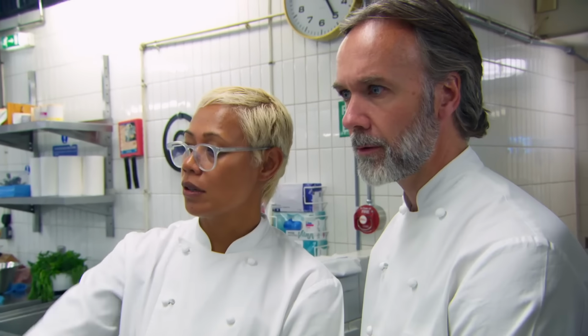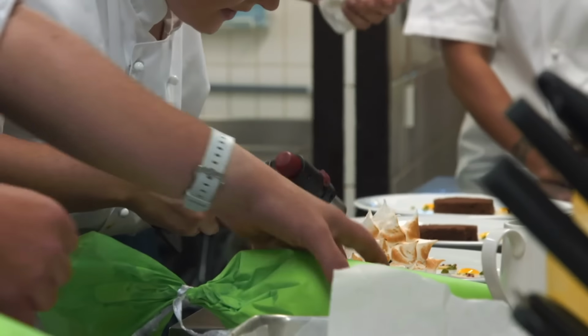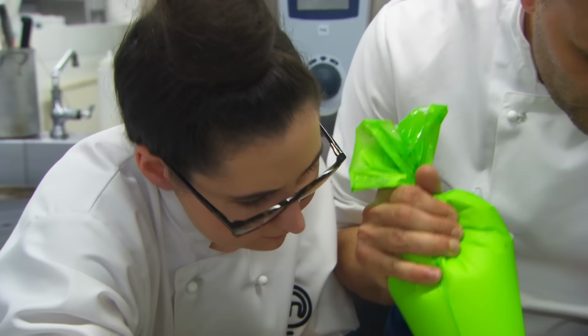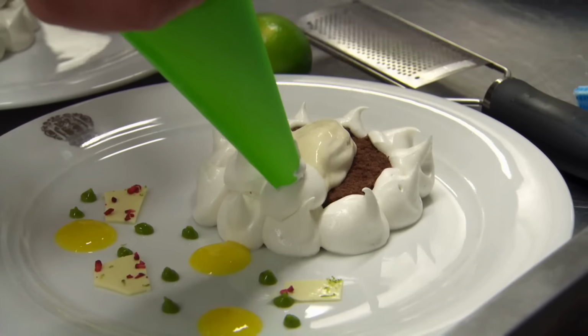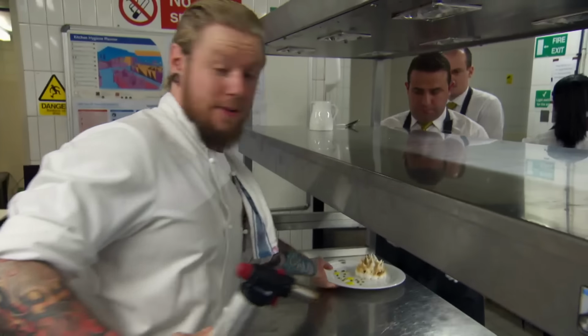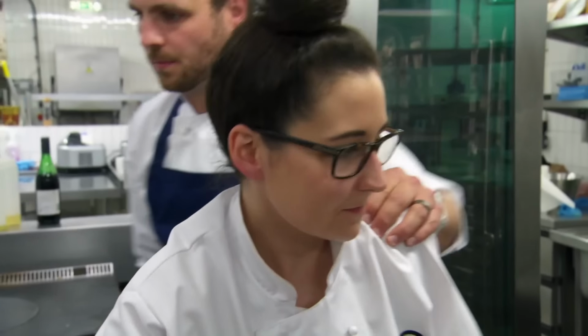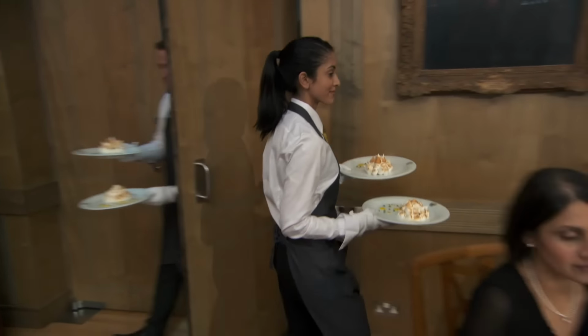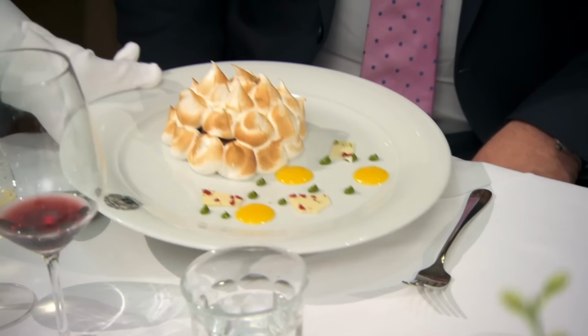Yeah, guys, let's get the ice cream going. This is what it needs to look like. Let me have that. Another blowtorch, quickly. I've got to go now. Ready, guys. 1, 2, 3, go. Well done. That was a struggle, wasn't it? Oh, wow. Look at this.